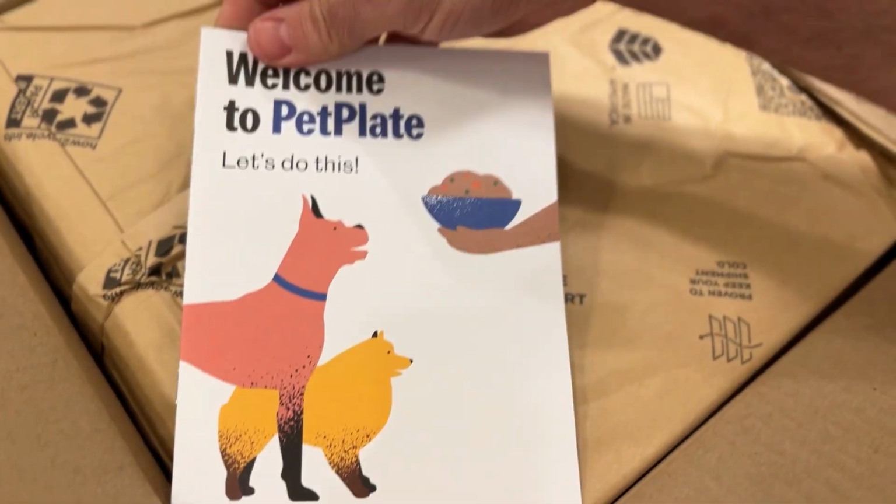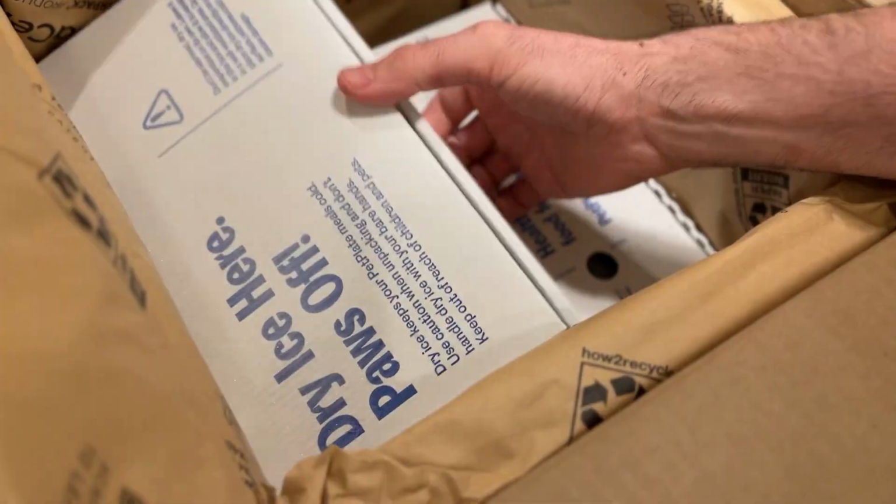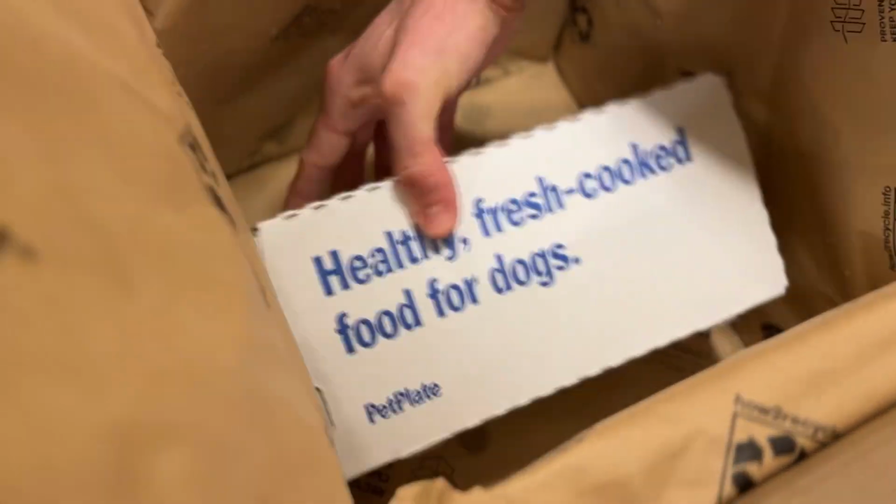Both of these companies pack their shipments really well on dry ice, so the food's nice and frozen when it gets to you. And both of these companies use shipping materials and insulation that's fully recyclable, so there's no need to dissolve any cellulose packaging and rinse it down your sink. You can just put it all in your recycling bin, which I think is great.